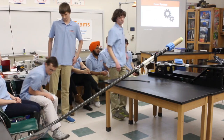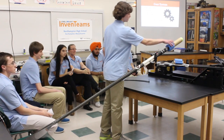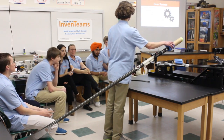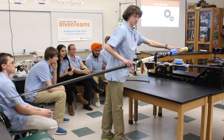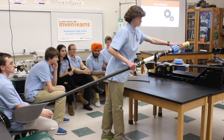Alright, so the second part of our system is the gear system, which is right here and right here. So there's two parts, the part on the rigger and the part on the oar. And the gears are going to turn this linear motion into rotational motion, and that will square the blade.